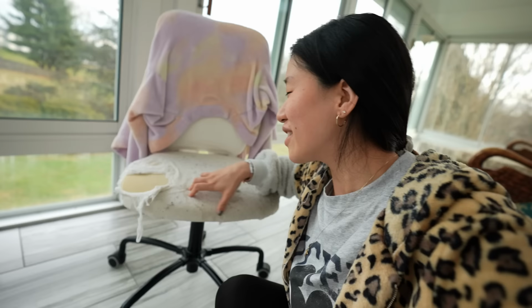And I guess we just took them off and never washed it. And then, so I guess we started sitting on it. I can't even sell this. This is trash. This is straight trash.